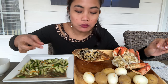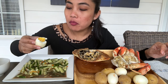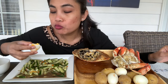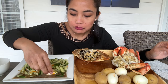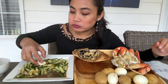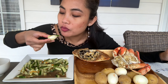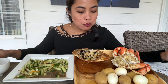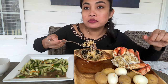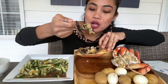Orange or chilies? Boiled egg from our chicken. Yeah, we have chicken and quail. Rice and guts.